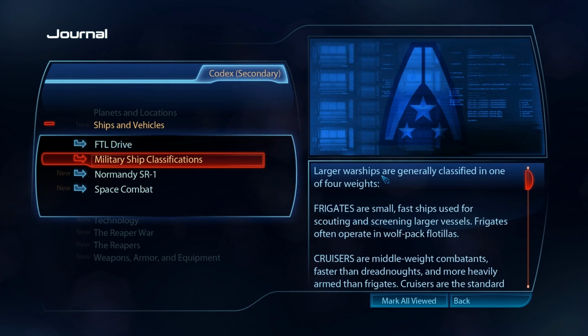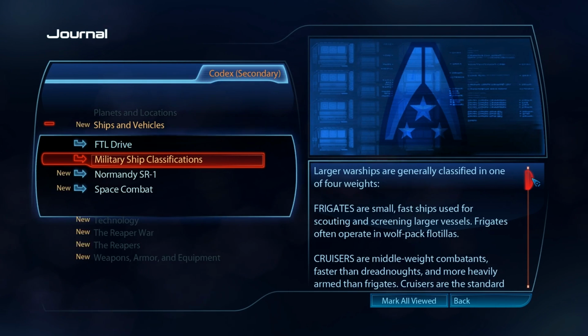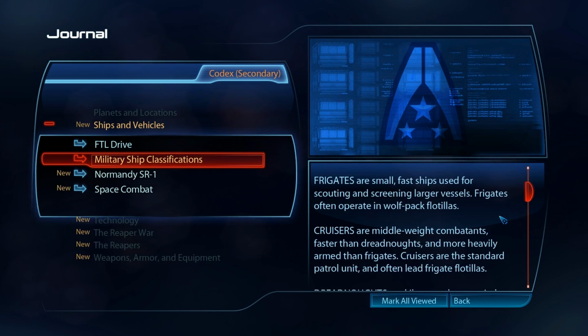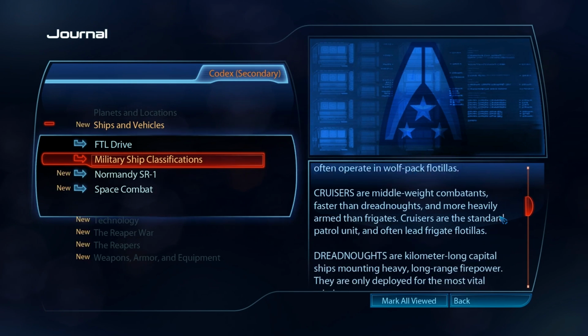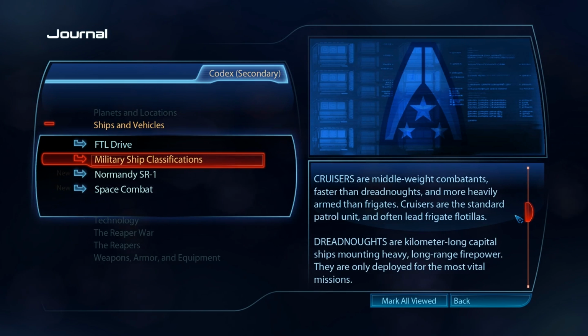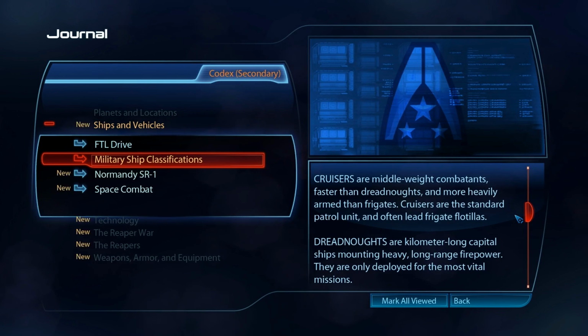Military ship classifications. Larger warships are generally classified in one of four weights. Frigates are small, fast ships used for scouting and screening larger vessels. Frigates often operate in wolf-pack flotillas. Cruisers are middleweight combatants, faster than dreadnoughts and more heavily armed than frigates. Cruisers are the standard patrol unit and often lead frigate flotillas.